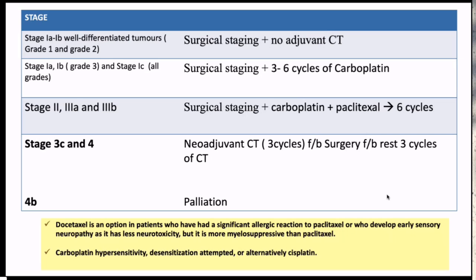Then docetaxel is an option in patients who have significant allergic reaction to paclitaxel or who develop early sensory neuropathy, as it has less neurotoxicity but it is more myelosuppressive than paclitaxel. So if anybody has allergic reaction or develops neuropathy, instead of paclitaxel, you give docetaxel. And if carboplatin hypersensitivity is there, you first try to desensitize them, or you can give cisplatin. So if allergic to carboplatin, cisplatin, or you try desensitization.